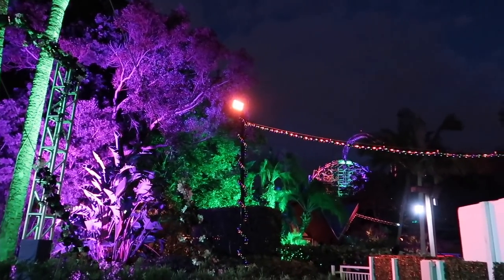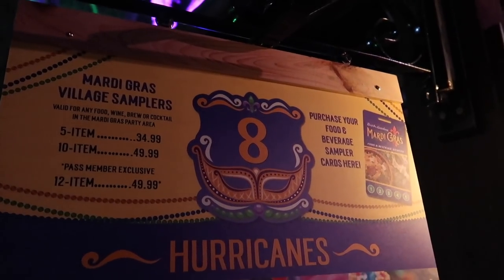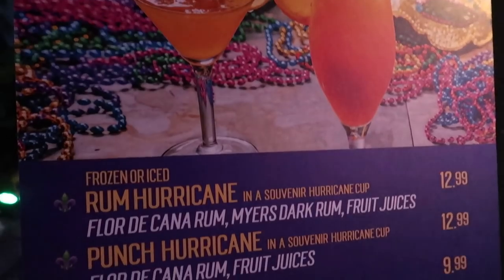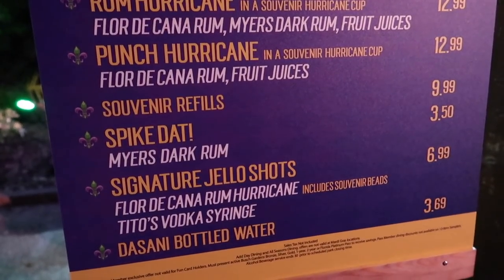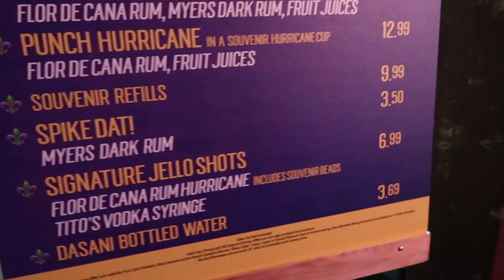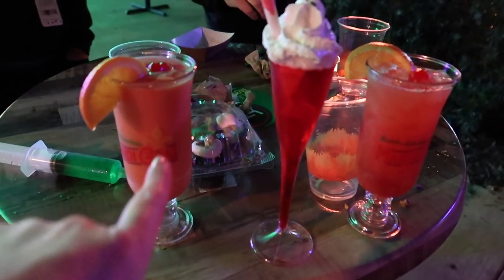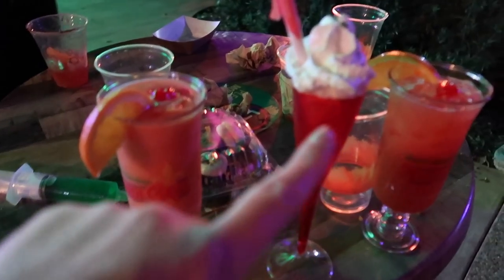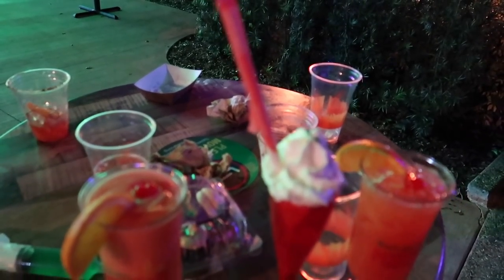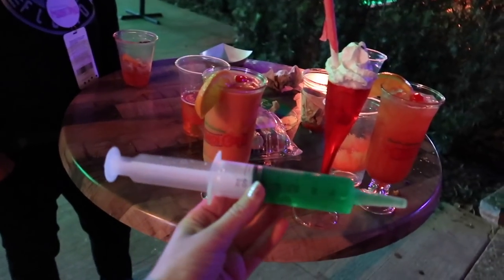Now that it's getting dark, everything's all lit up, and I just noticed Iron Gwazi is lit up in Mardi Gras colors. Okay, booth number 8, hurricanes. They have frozen or iced, a rum hurricane, a punch hurricane, and they have those signature jello shots. We had so much fun with those at Hallow Scream, so I feel like we definitely need to get them again. In a cup. So this is the lemon and this is the lime. I got a frozen hurricane. Nate, you got a liquid and ice hurricane. Right, and you got this jello shot with the edible straw just like they have at SeaWorld right now at Glacier Bar, which I really love. And I got this shot that comes in a giant syringe. This all looks so epic together.